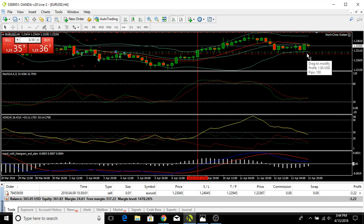I mean, you really can't call holding a trade for a week scalping, but that's just the nature of the way the market's moving this month and really last month as well. It was just sideways trading.